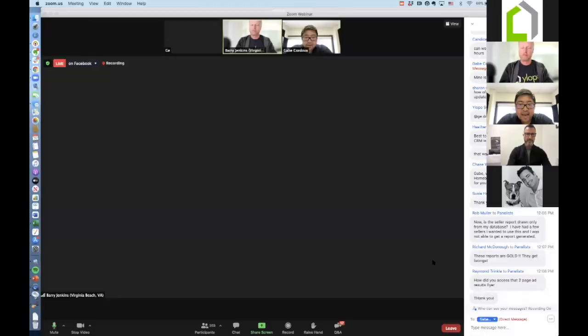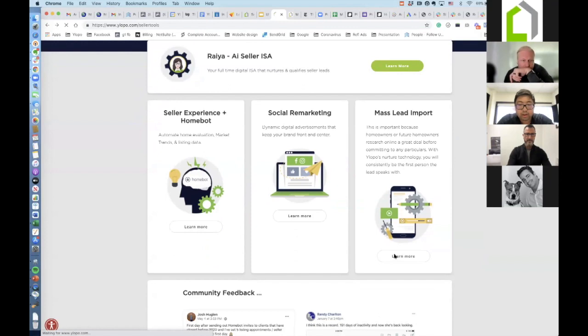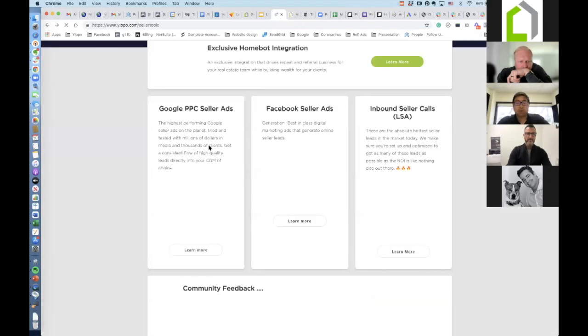Yeah, and this is why we built out ylopo.com/seller tools. So let me bring that up again. You'll notice that for every one of these features, like a mass import, we actually link you to the most relevant article in our wiki, which Barry rewrote.